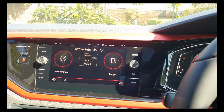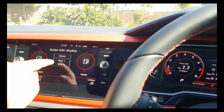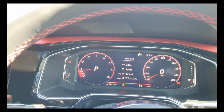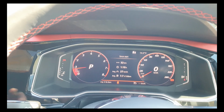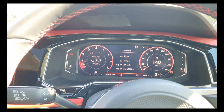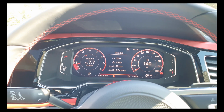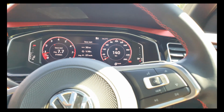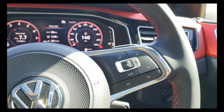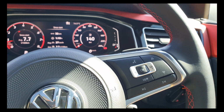So if you don't want to see all these fancy things, you can just go back to classic, and then classic will give you this nice view. But I prefer view 1. I love those small circles. They look very nice. And then you can also configure it more. Here you've got the view button here. This view button allows you to change the different settings of the screen here.